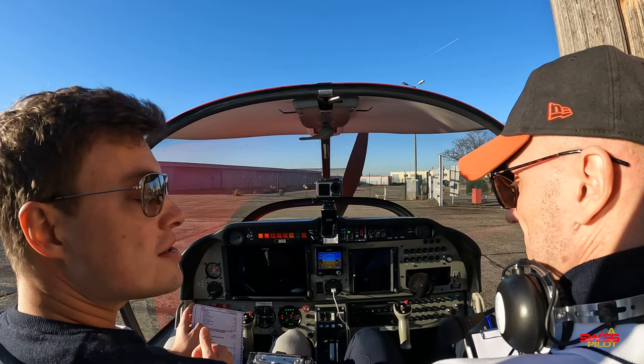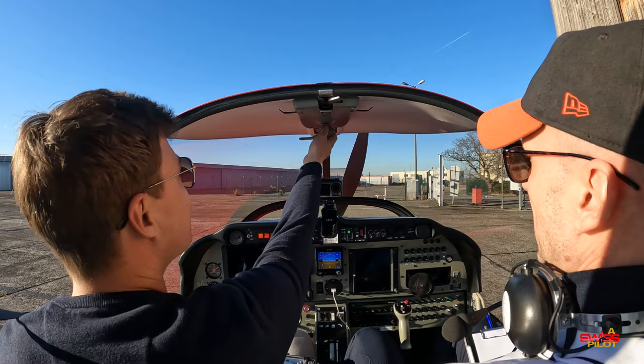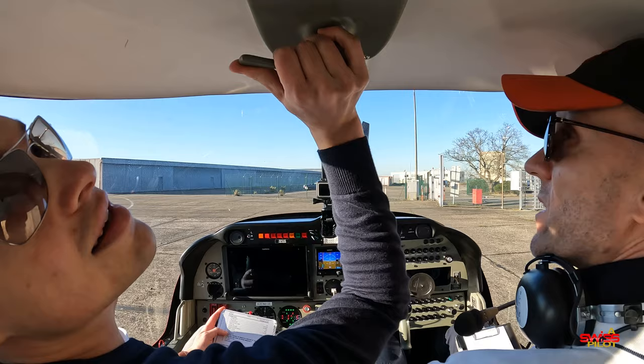If this is the first time for you that you see the diesel engine start, that might be actually a bit interesting for you. Maybe we just close the hood so it's not too loud after the engine start. Like this, right? So it's closed. Perfect.